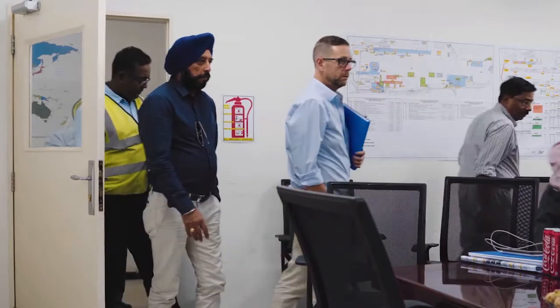Whilst April the 16th was the date where passengers were first affected by the runway closure, for Al Naboodah it was actually the culmination of over 12 months of meticulous planning. It's basically a year of planning and 45 days of hard work.